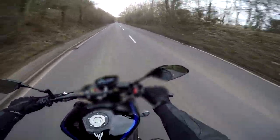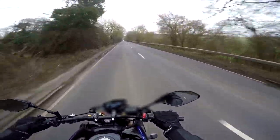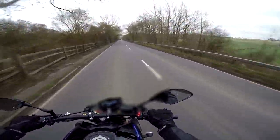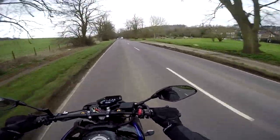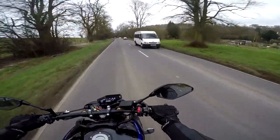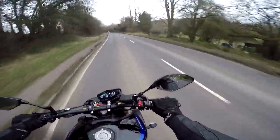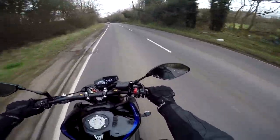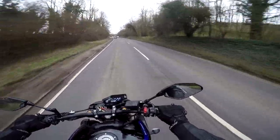I think if you can stretch to the SP, if you're in the market for an MT-09, then it's well worth paying that extra 800 quid, because this suspension is lovely on here. So yeah, Yamaha really have brought us some fantastic bikes over the last few years, haven't they? They went through the doldrums a bit about 5 years ago, and since then they've absolutely come out with some cracking models, and the MT-09 is no exception. A lovely, lovely bike. Really enjoyed riding it.